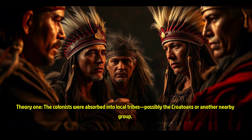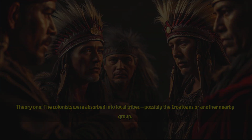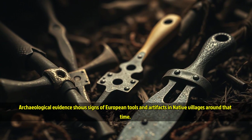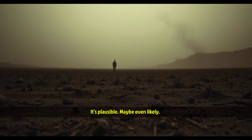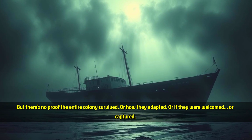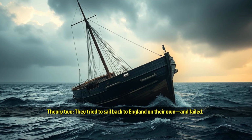Theory 1. The colonists were absorbed into local tribes, possibly Croatoans or another nearby group. Archaeological evidence shows signs of European tools and artifacts in native villages around that time. It's plausible, maybe even likely, but there's no proof the entire colony survived, or how they adapted, or if they were welcomed or captured.